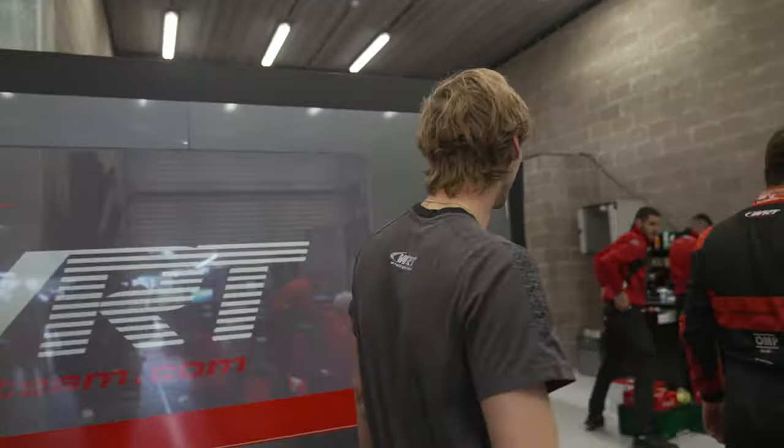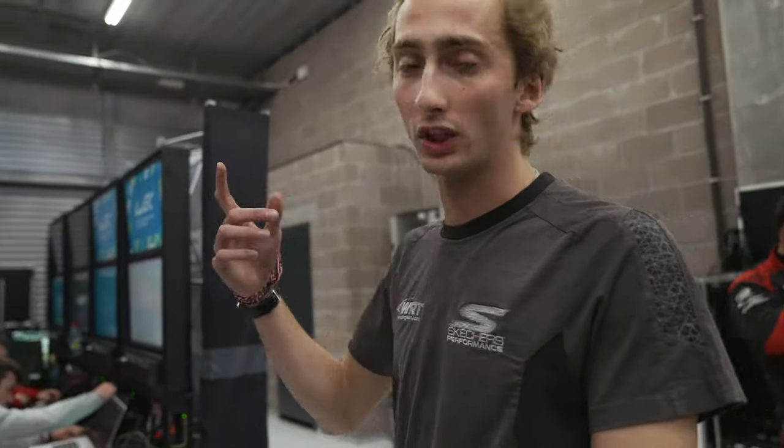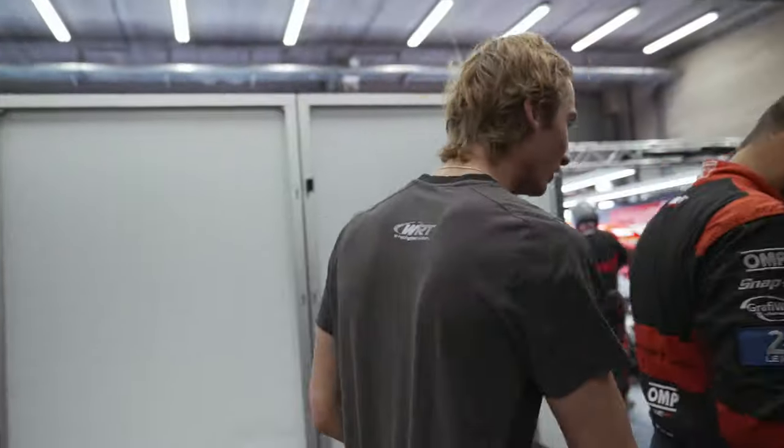Then we come back to the more backstage areas where only the exclusive people get to join. Now I take you guys here. And back here we have the engineering department. All the people working on setups and looking at data, making sure everything's working on the car. And here we have the coffee and the drinks, which is super nice. And we have some mechanics not working at all.